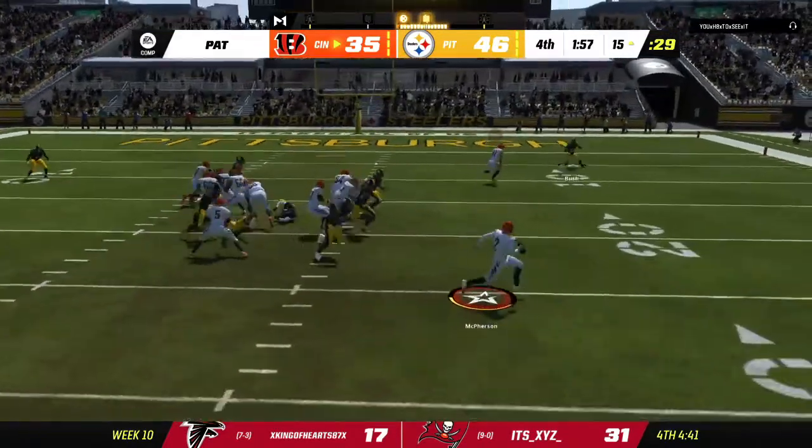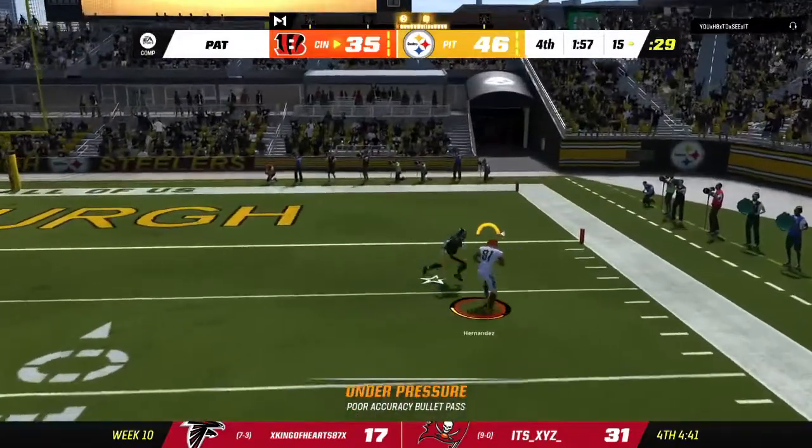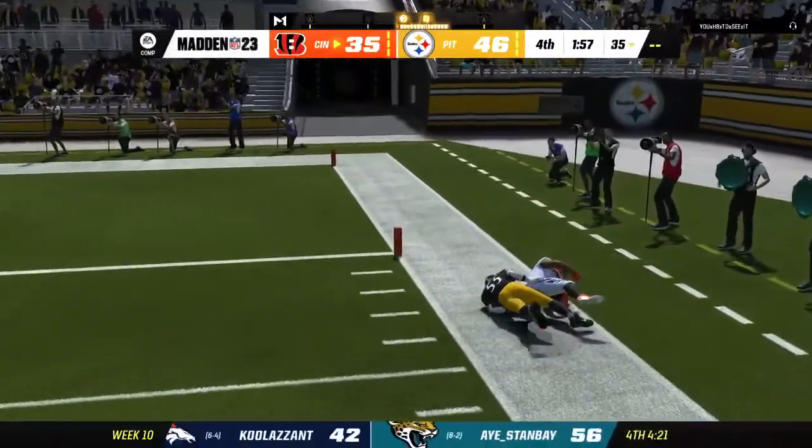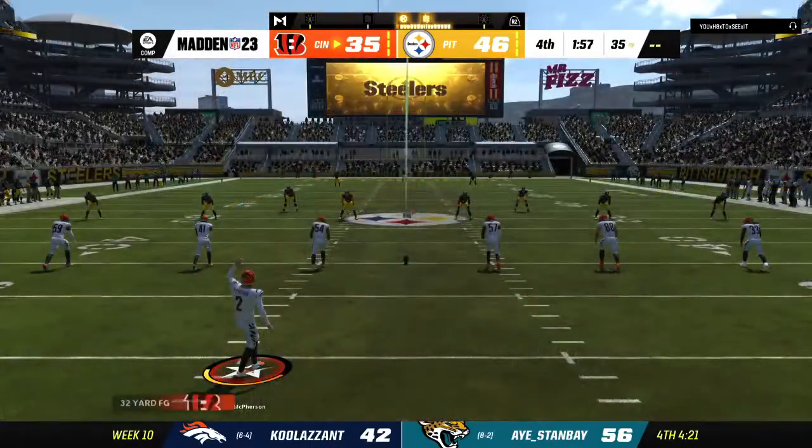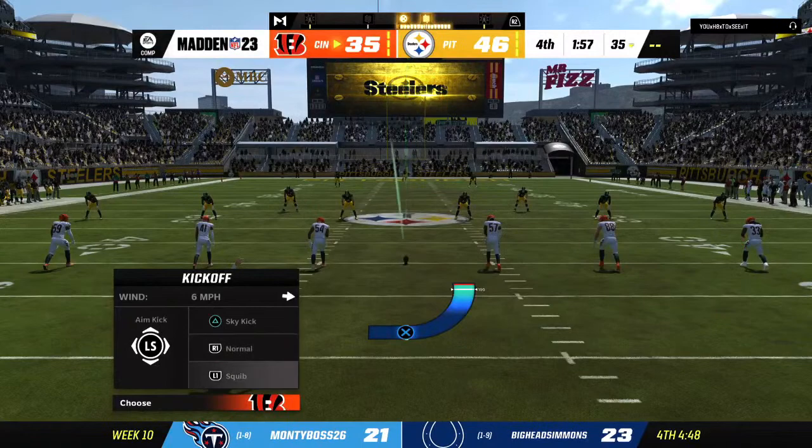Oh, they flip it to the kicker. He looks like he's going to throw it. It's caught at the 5. And this play is not going to work. He's out of bounds, well shy of the goal line. And the try for 2, unsuccessful.